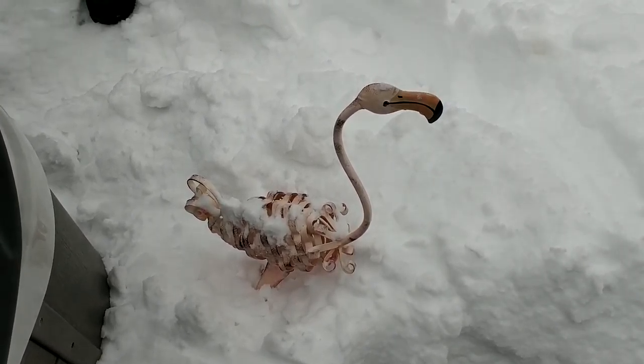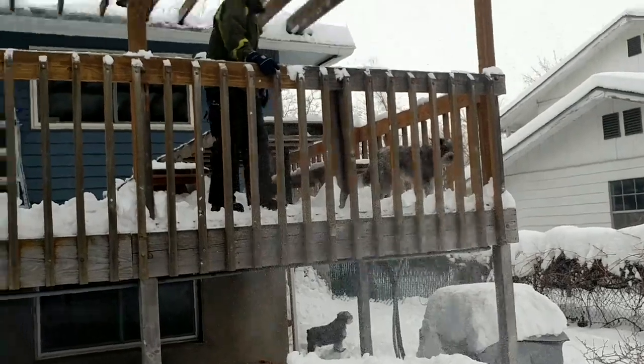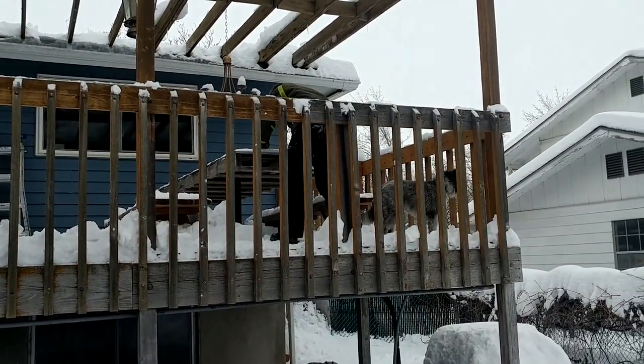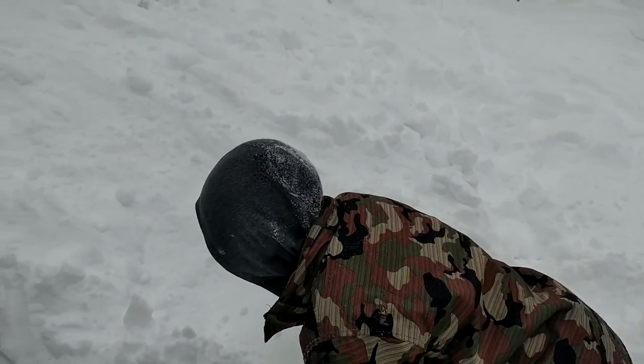Even our little flamingo is buried. Hey, I just shoveled all that off. Quit throwing snow back up there. Okay. Oh! Face shot. Right in the face. He owes you one.